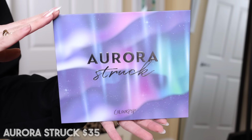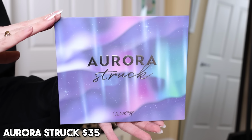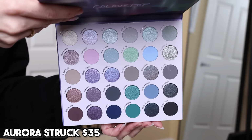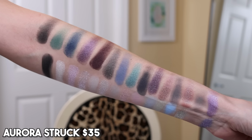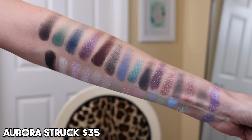Now, I don't really love greenish blues or bluish greens, which we do have a handful in here, but I do love purples and I do love neutrals. We've got neutrals, we've got purples, we've got some pink tones. And I like this selection of colors in here. I don't feel like it's too repetitive, which can happen with their mega palettes. Generally speaking, I like the formulas in here.